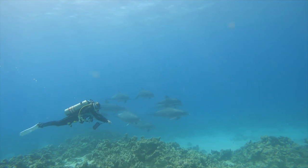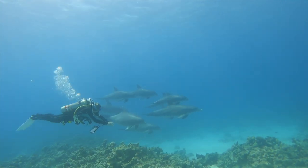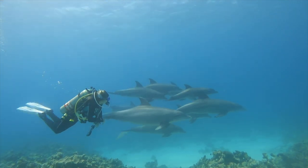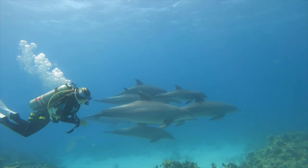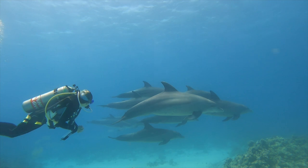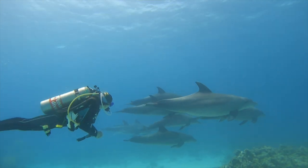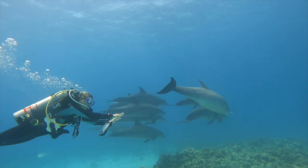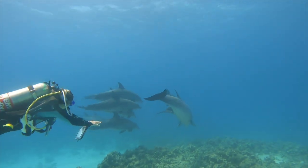As I said, here I am trying to swim alongside the pod of dolphins, and not doing very well to keep up. I kept up for quite a while, I was pretty impressed with myself. By no means am I Michael Phelps, though I'm getting there. When I swim alongside these dolphins, it does make me feel a little bit faster, but you can see they're already gaining speed on me, so obviously they're a lot faster than I ever will be.